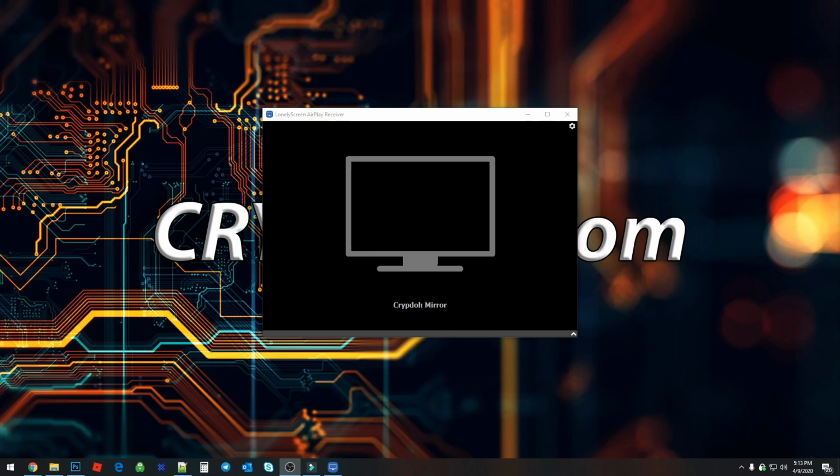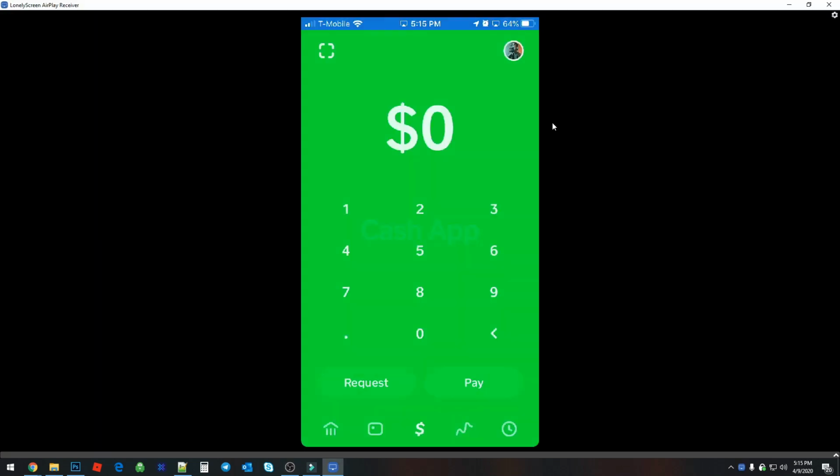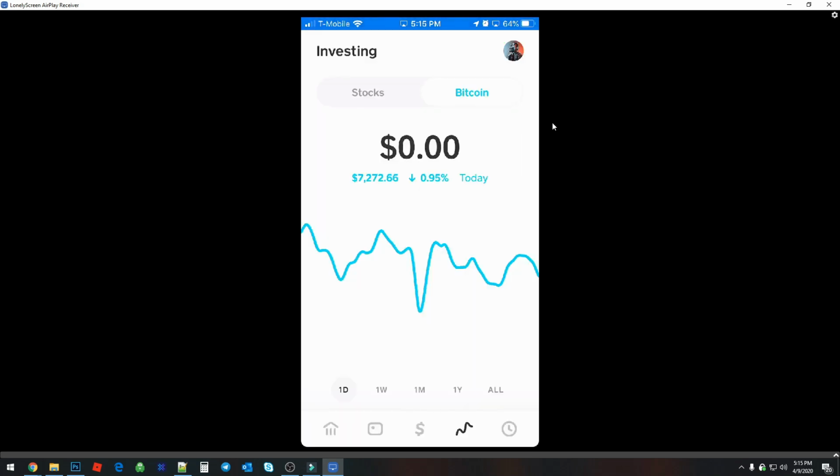Easiest way and the best way that I've seen, and the fees are a lot cheaper. I use Cash App. So let me go ahead and connect my phone. Give me 1 second. Alright, so once you're on here, this is going to be from your phone. I don't think you're allowed to use the desktop client to purchase Bitcoin, but I know you can use your phone.